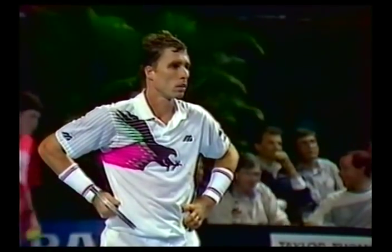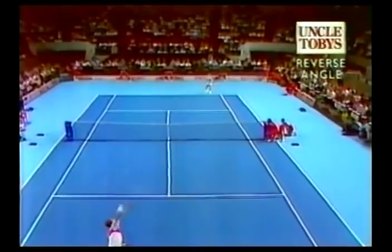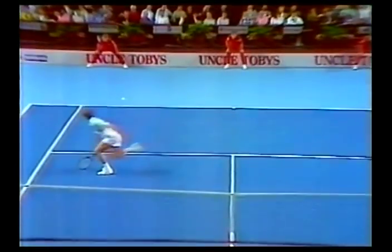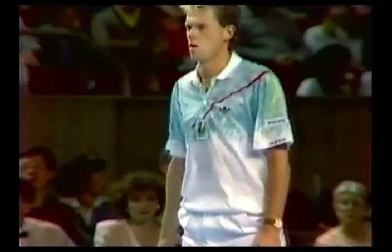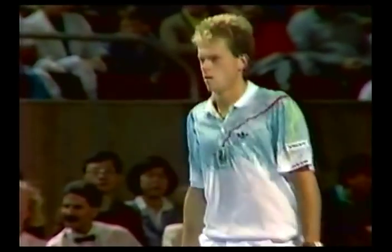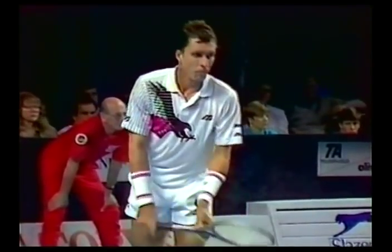Lendl disappointed, but I think finally Edberg getting a call on the baseline to go his way. He's had a couple of dubious ones. Good approach here. Lendl going with the favourite shot down the line. And it did appear to be just deep. But good pressure play there from Edberg. So Edberg, yet to break the Lendl service in this match, has perhaps his best opportunity to date.